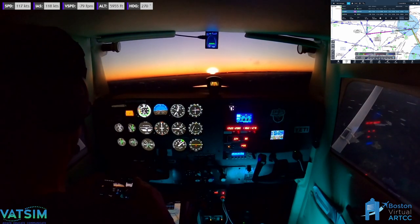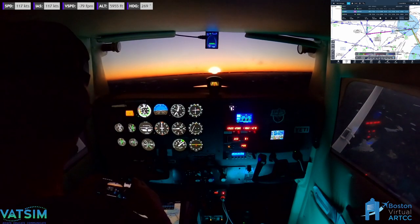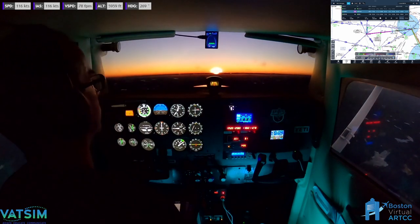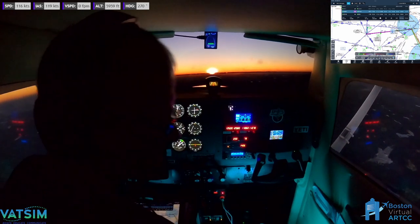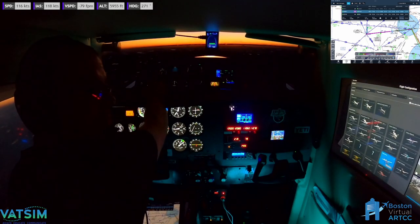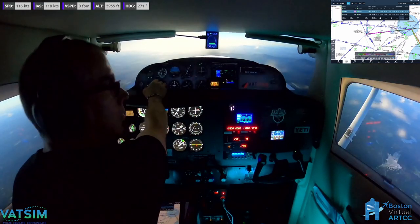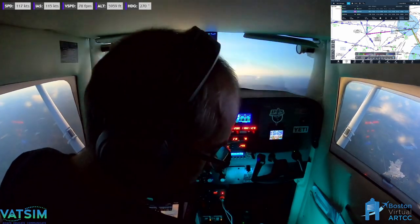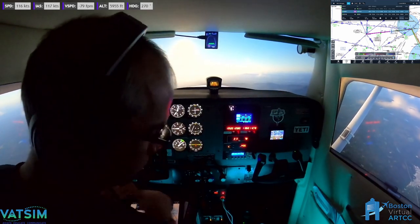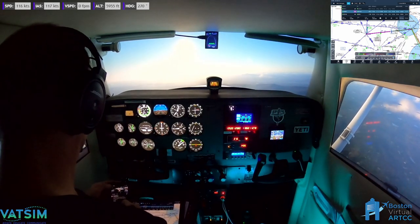Cleared to center, maintain 5,000. I think I might roll it back and give us some more daylight. Cross Jebus at or above 5,000, cleared RNAV runway 29 approach. At or above 5,000, cleared RNAV runway 29, 5,000. November Lima 8-9, wind 260 at 6, runway 23, cleared to land. Cleared to land, November Lima 8-9. Kilo 110, verify Flossy 4 arrival. Verify Flossy 4 arrival, Kilo 110.